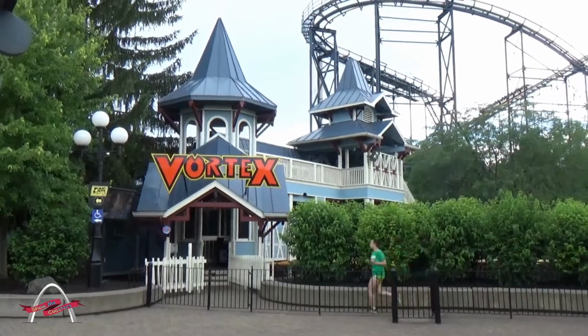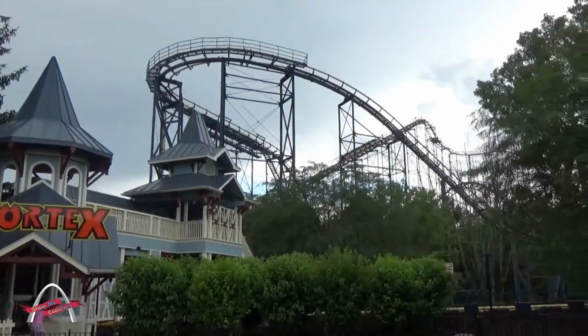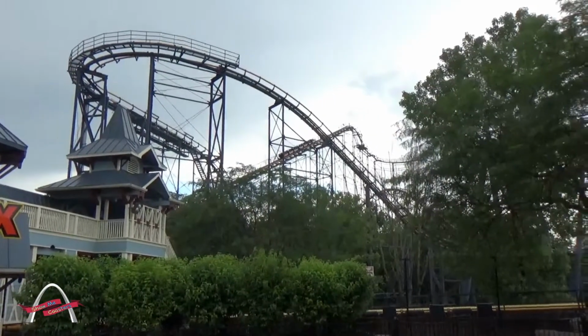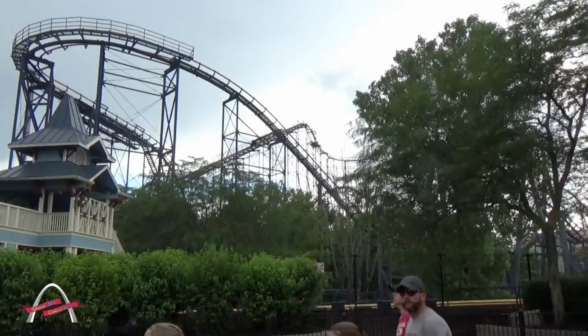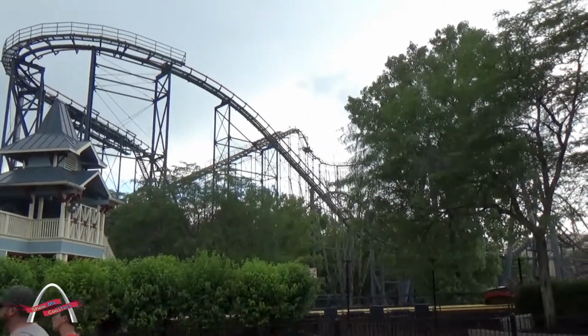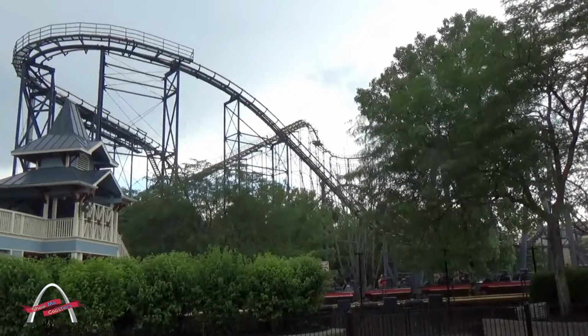Okay, folks, Vortex is the next coaster that you come to. It was built by Arrow Dynamics. It's a looping coaster. It held the record at one time for the most inversions when it was built in 1987, with 6 inversions. It was only superseded by the Shockwave at Six Flags Great America the following year.